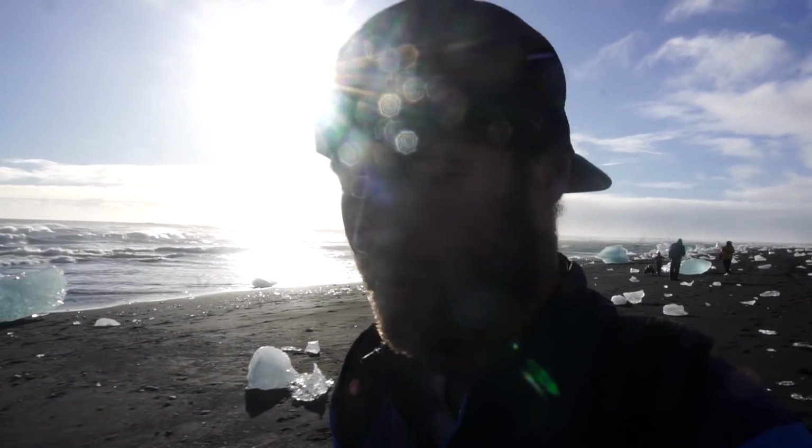I just dropped my filter into the sand. I really hate the clip on Lee. That's what caused me to lose the filter holder the other day. It can just pop off if you bump it. It's not really the smartest design. But anyways, we're now leaving the Diamond Beach and we're gonna head over to the Glacier Lagoon for a minute.